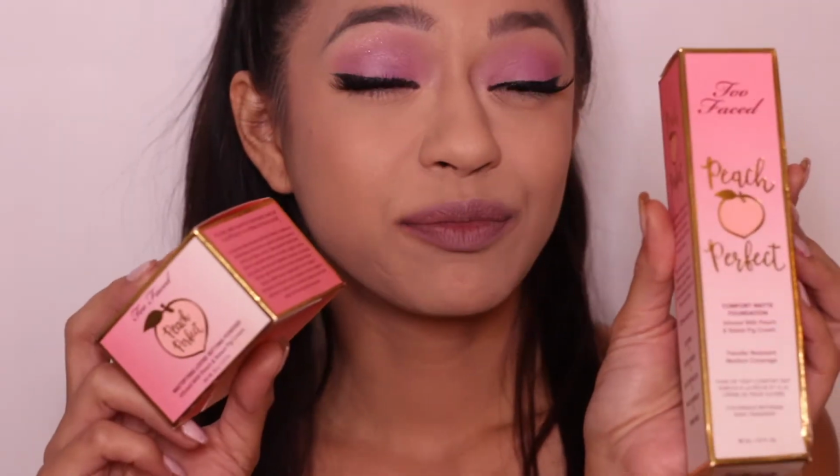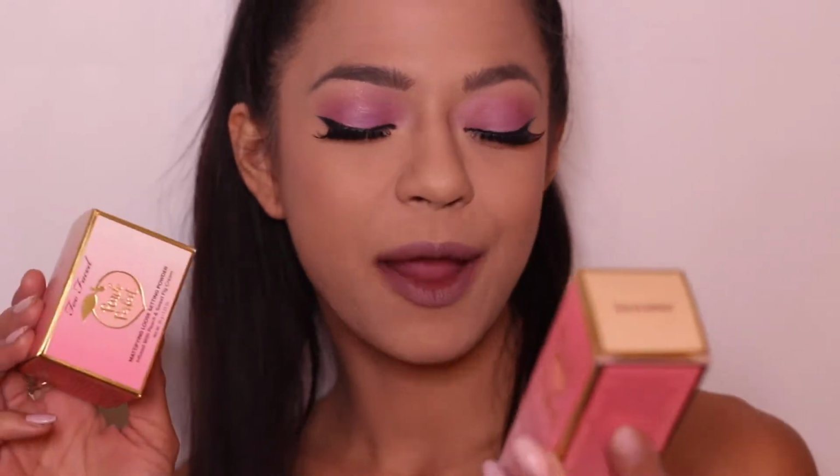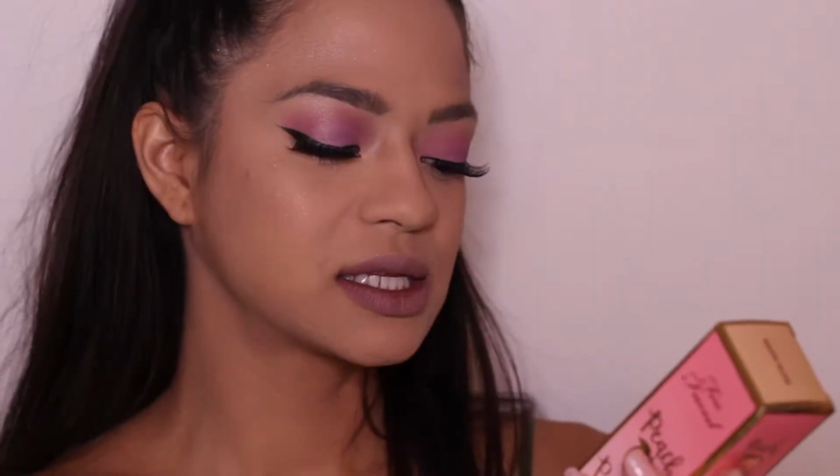I'm Malik Nguyen, and today we are doing first impressions and a demo on the Too Faced Peach Perfect Primer, Foundation, and Powder. This is an oil-free, 14-hour, oil-controlling, photo-friendly, shine-free foundation. And I find that very funny, and you will see why if you keep watching, because it's definitely not a shine-free foundation. It's very radiant. And the Too Faced Peach Perfect Mattifying Loose Setting Powder, infused with peach and sweet cream as well.